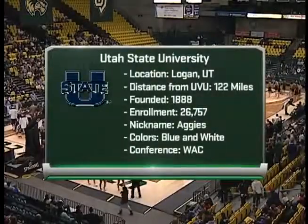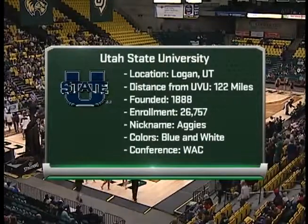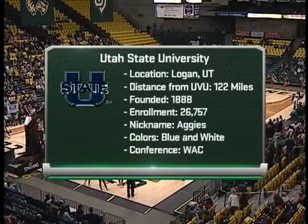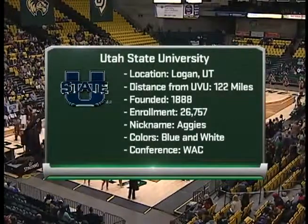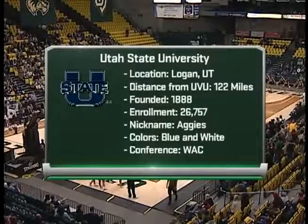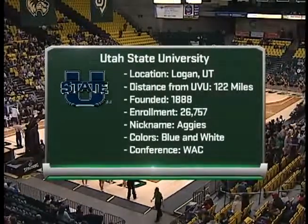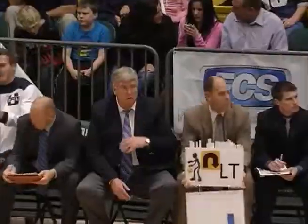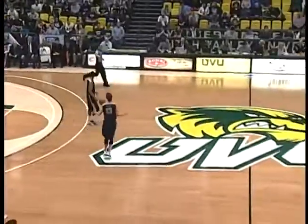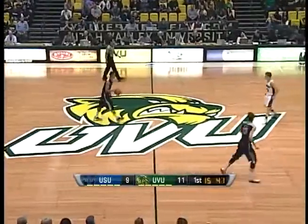Utah State, for those watching around the world on UVU TV, that's not that far from here, 122 miles. It really takes about an hour and a half the way Matt drives. Founded in 1888, contrary to popular belief, I was not there at the time. Enrollment 26 and change, blue and white, which causes a little bit of consternation in this state, since another team around here has blue and white as well.